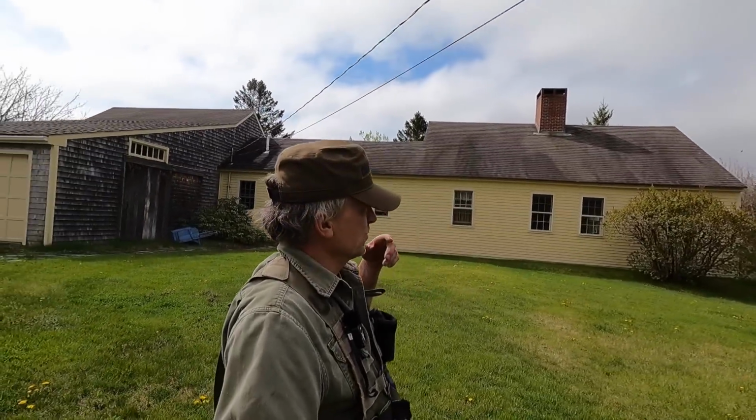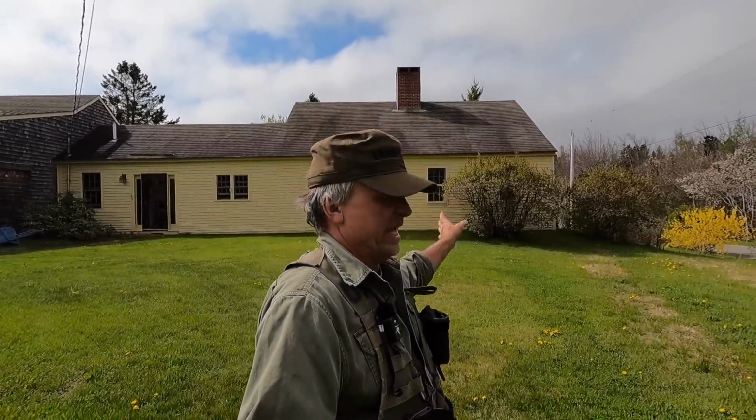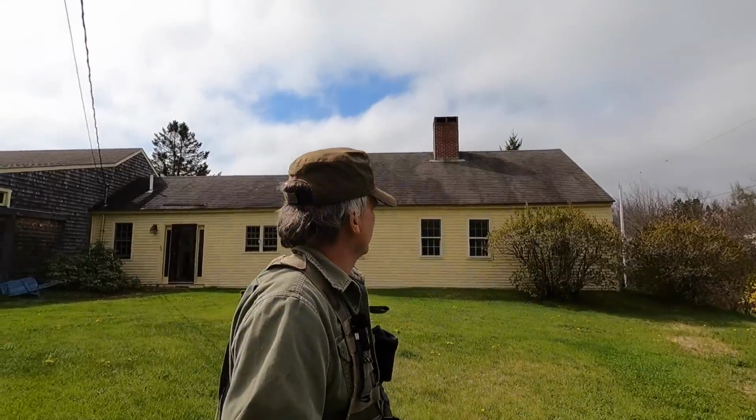By the way, we're in Maine, and this is a center chimney cape, built in, I think they told me, 1799 or the 1790s or something like that. We might take a look inside after we're done here, but we're up here to do some metal detecting.